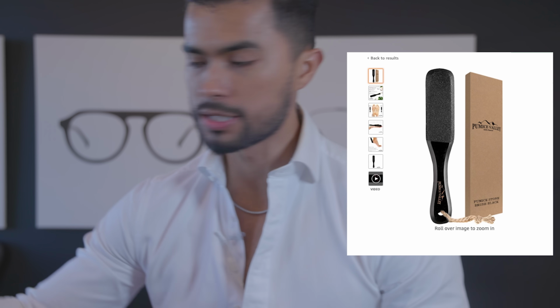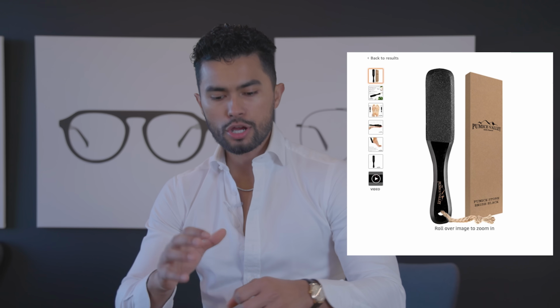On top of that, if you do want to go above and beyond, buy yourself a pumice stone. You can get that off of Amazon for a couple bucks. And then when you're in the shower, you can start shaving away some of those calluses that you built on your feet, and you're not walking around with all that dead skin.